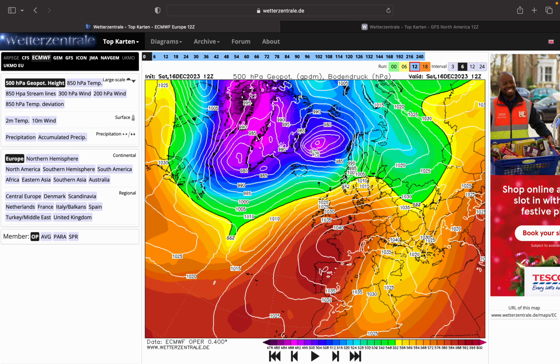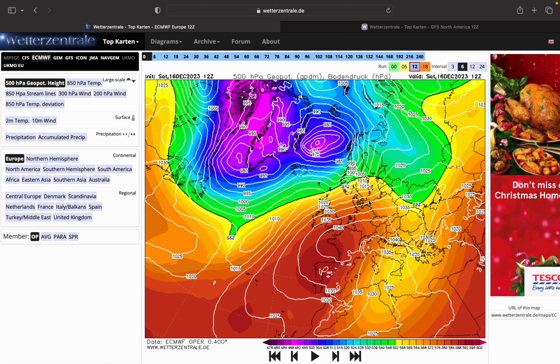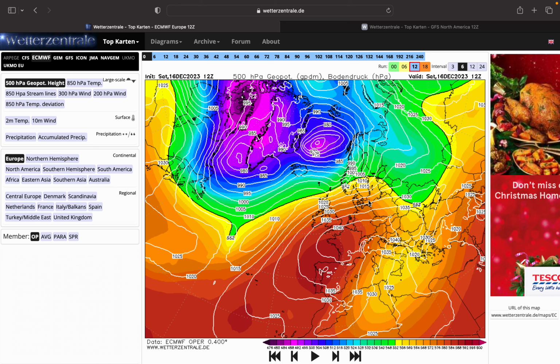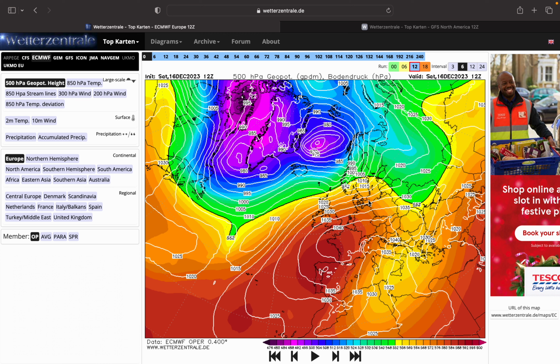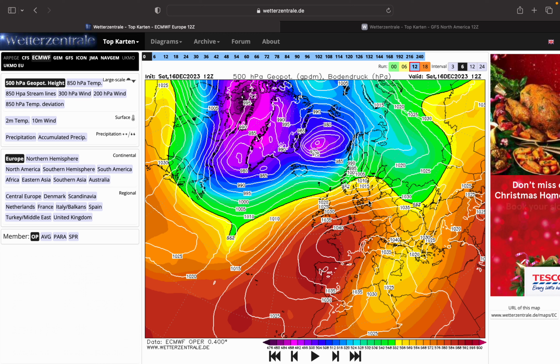In Scandinavia, we see rain and winds, and under this big high pressure over Europe, it's technically a mild ridge, but under the ridge we have clear blue skies, and therefore at night the heat very quickly radiates into space. So we have an inversion, with mild air aloft but very cold air on the surface, and therefore it's frosty with sunshine by day.